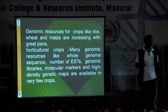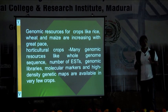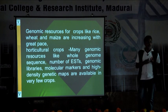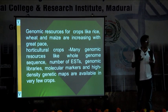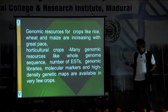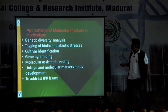See, once you take genomic resources, in crop plants like maize and rice, a lot of genomic resources are available compared to horticulture crops. In horticulture crops, there are some medicinal crops and ornamental crops which they never touched. Only crops like tomato, potato, papaya, 4 or 5, they have touched. Other crops they never touched. So very, very little information is available in horticulture.